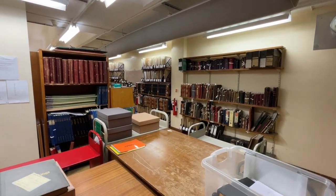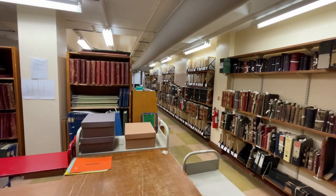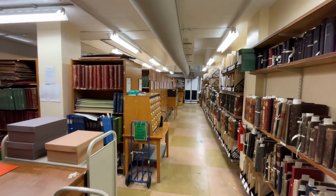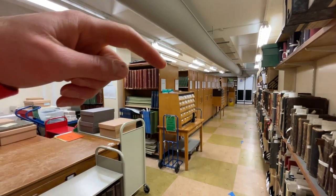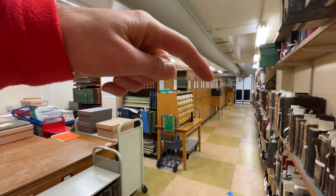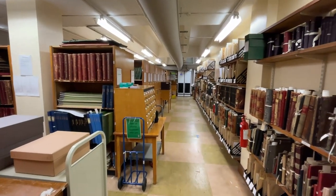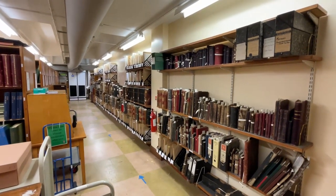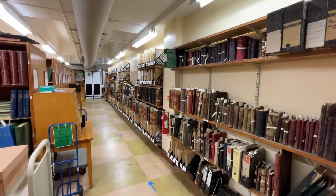So yeah, in the last video, we said that B and C had a very different personality compared to E, and I hope that's coming across on the video. As you can see, this is the original archive store, so we've got original fixtures and fittings like these wooden roller racking units here. And in general, there's a much larger variety of shapes, sizes, and types of archive material in this store when compared to B and C.